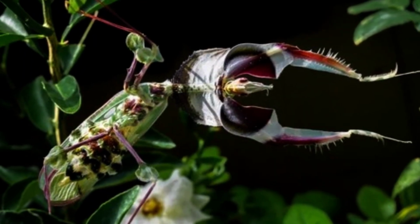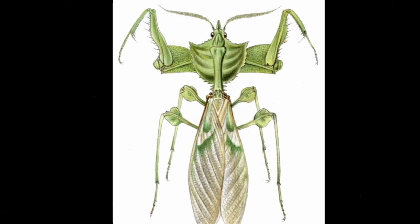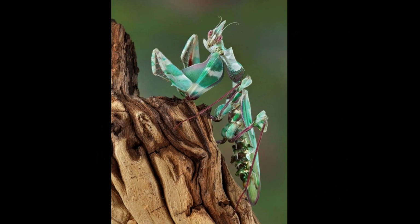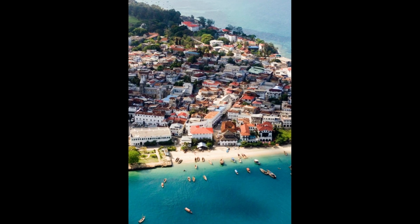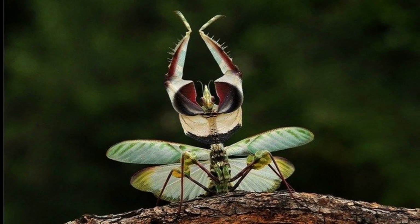The Devil's Flower Mantis are a unique breed to say the least. Females grow to be about 5.1 inches in length and males to about 3.9 inches. It is native to Ethiopia, Kenya, Malawi, Somalia, Tanzania, South Sudan, and Uganda, and its threat display is magnificently colored with red, white, blue, purple, and black.